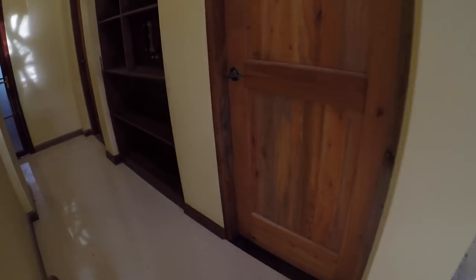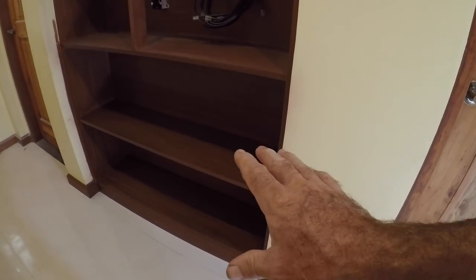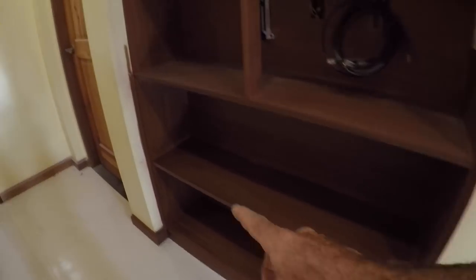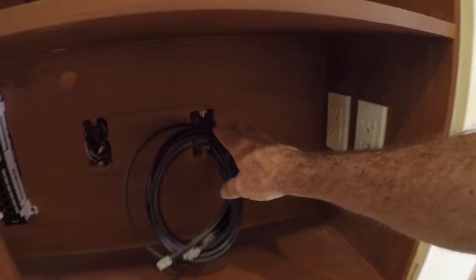Also, we saw today that inside the hallway, the bookshelf area looks almost complete. We just have to do some touch up around here. Maybe this weekend I will be working on doing my patch panel. I don't know what I'm going to do this weekend. I still have to finish up the generator room.